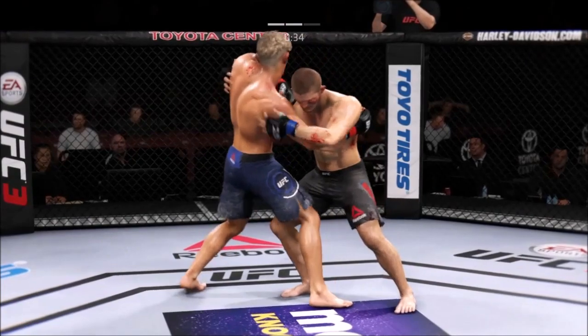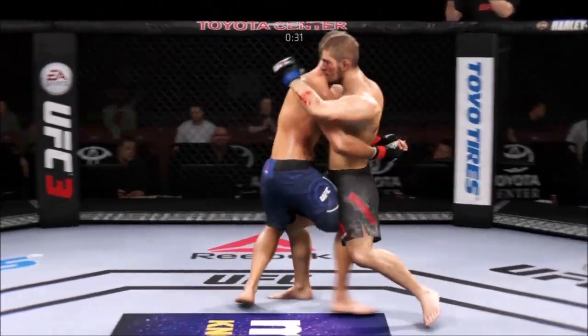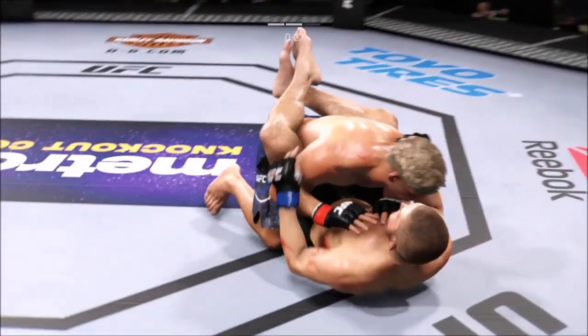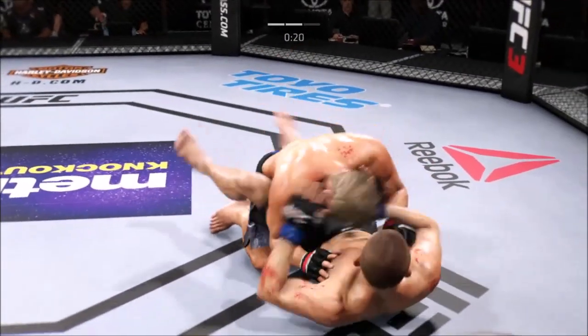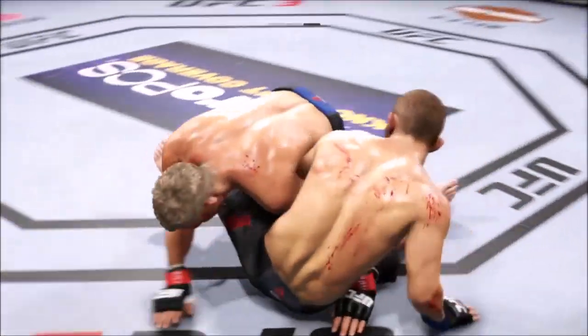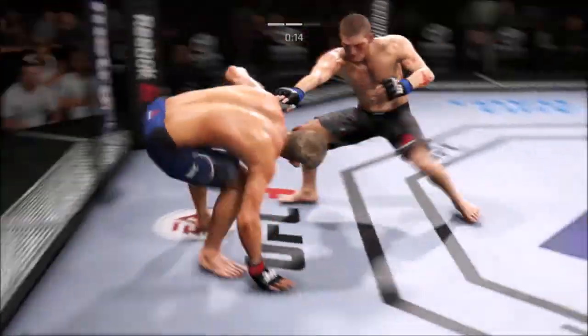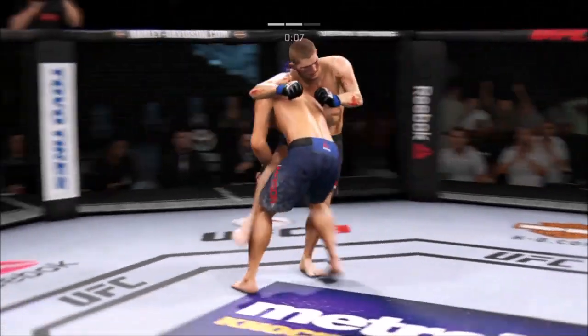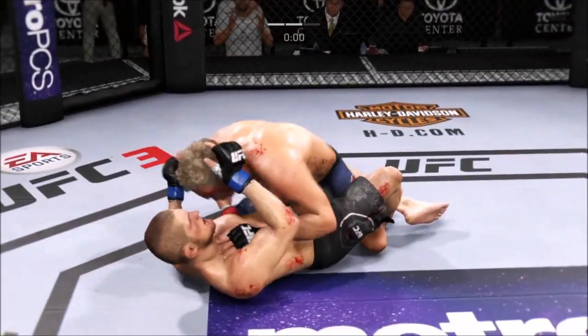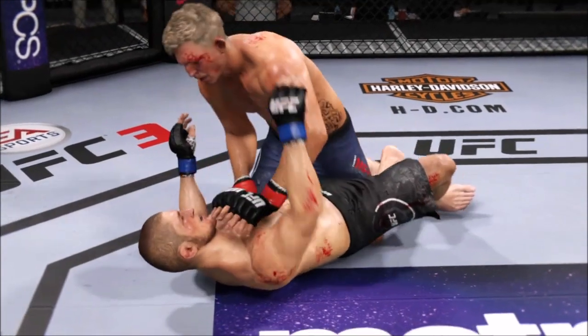Back to the stand-up now, both fighters upright. Takedown attempt late, and it's good. Nurmagomedov gets up. He is back on the feet. Looked like he was in a submissive state on the ground, but he worked hard there to get back to the feet. Nice. 10 minutes in the books.